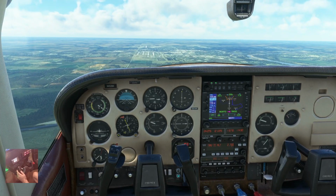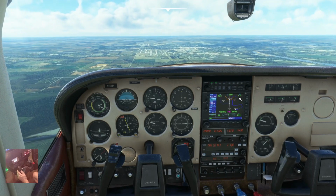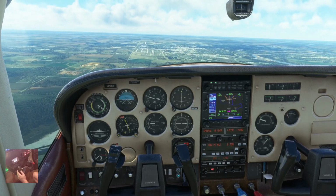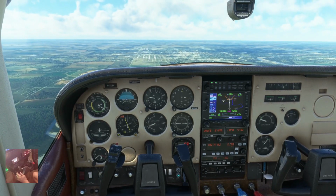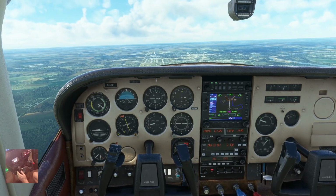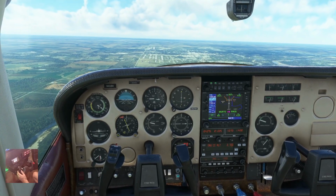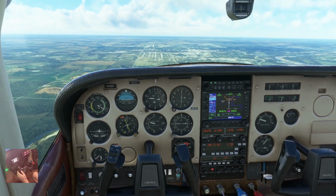When I get to that 5 miles out mark, and I'm looking here on the GPS, 7.2. When we hit that 5 miles out, I'm going to go one more notch of flaps, and I'm going to go full rich on the mixture for landing. And depending on if I can see those VASI lights for the approach, I'll kill the autopilot and just fly this thing in manually.